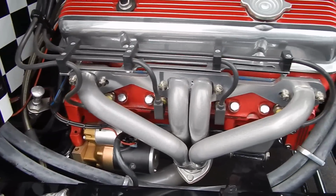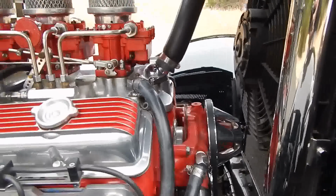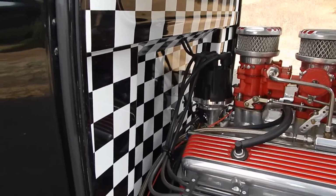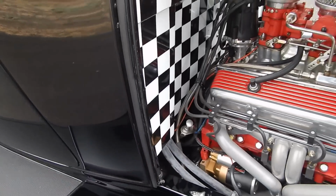Again, short tube headers there with ceramic coated exhaust down at the bottom. No overheat issues or any issues that way. It does have a vintage hot rod heater in it. There's the heater hoses that go right there.